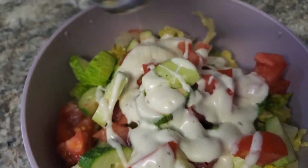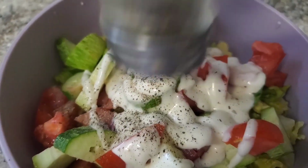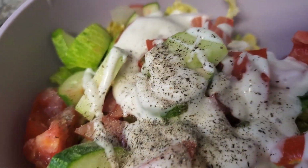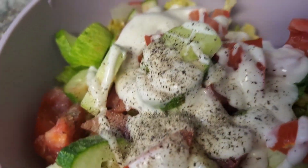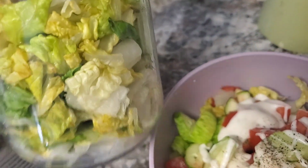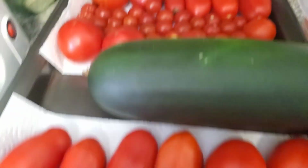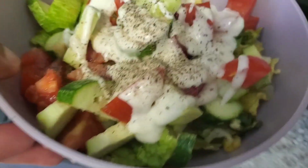Can't find my bacon bits right now. I'm just going to put some pepper on here. And call it a quick snack, okay? Because break is up. But over a week, still fresh. Veggies from my garden. And it's a wrap. That's all, folks.